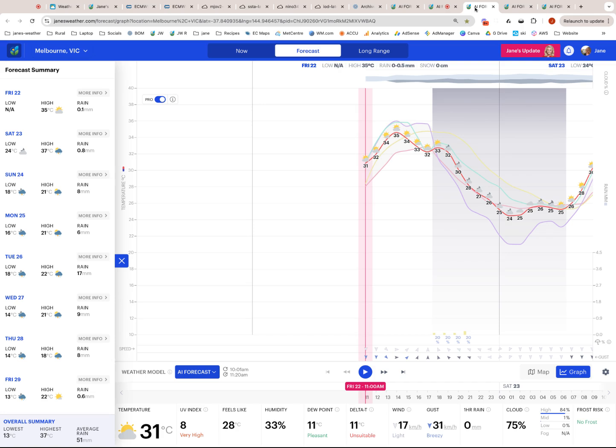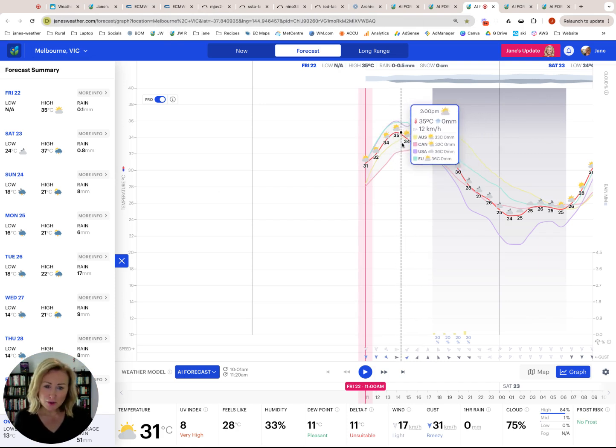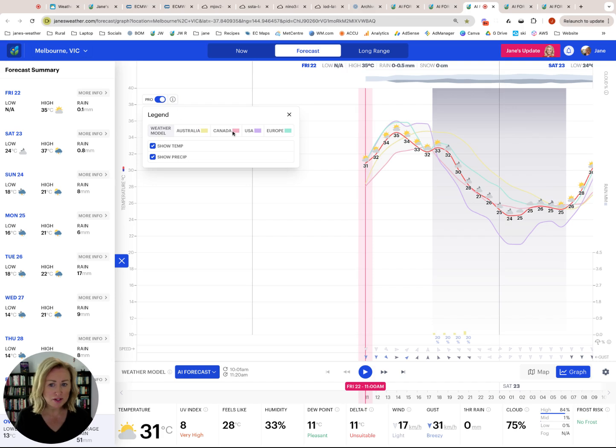Let's move into the southeast. Melbourne, very different story. Here we have the heat today. So having a look at these individual models here. Now, GEM, which is the Canadian one, so that pink one there, I'll just open up so you can see. So Canada, that one is never the extremes. So if we've got a hot day, that'll always be underneath what the other ones are.